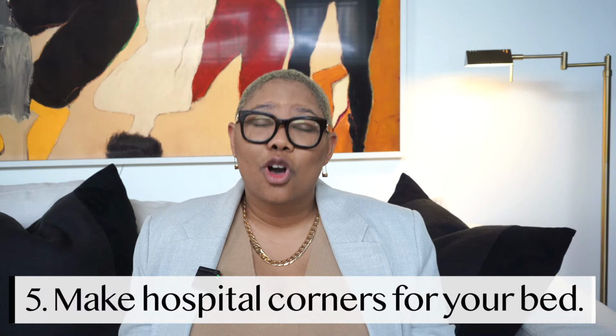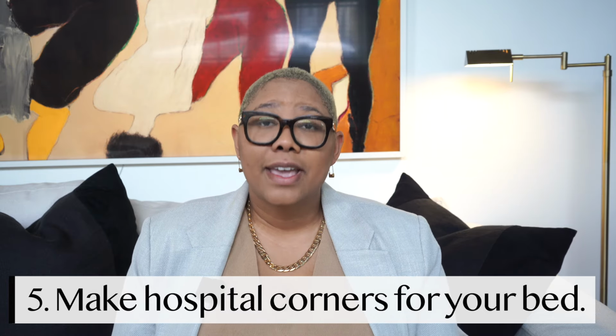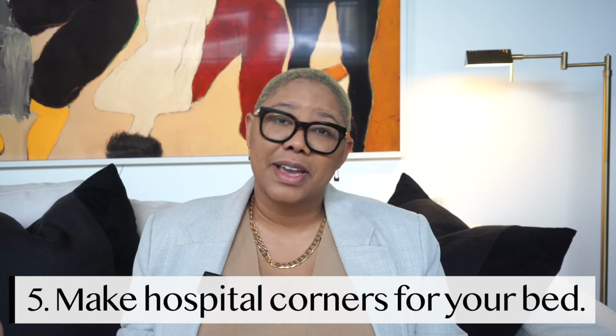Now, when I say this one, I know you guys are gonna huff and puff because it's so much work, but the hospital corner always looks super nice and luxe. So making one's bed can be difficult. And even when we make our bed, sometimes they can still kind of look frumpy. Well, how can we fix that? We can fix that by really folding those nice hospital corners. And it's really not that hard.